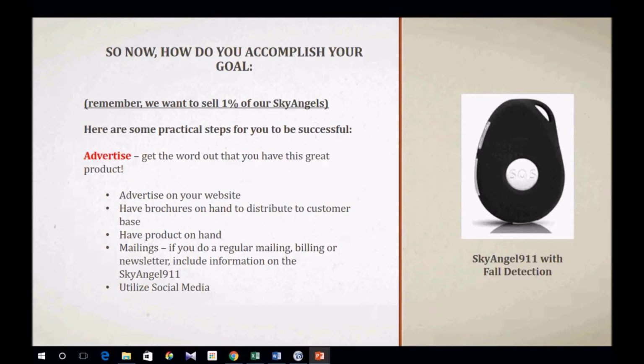Okay? We have to utilize social media, because the other buying group, and we'll identify them a little bit better in a few minutes, is going to be the adult children of senior adults. And that group does use multimedia and the technology of today very well. So if you have a Facebook page, if you're on Instagram, if you're a tweeting machine, make sure that you put things out there on your social media about how you have your medical alerts, that you want to be known as the dealer in the area. Okay? So that's one step to do here.